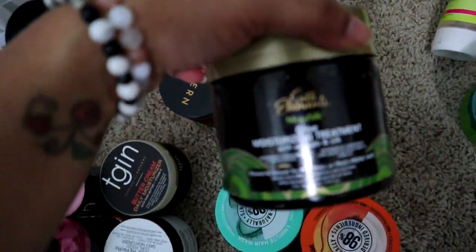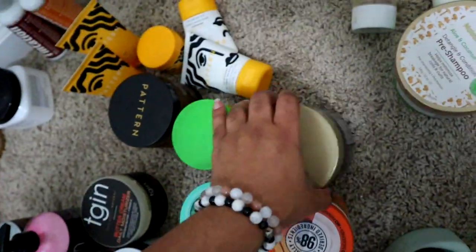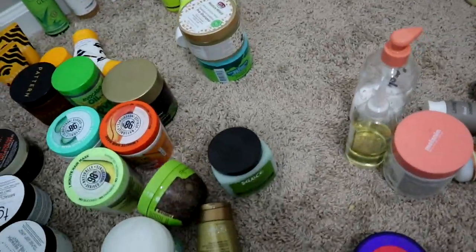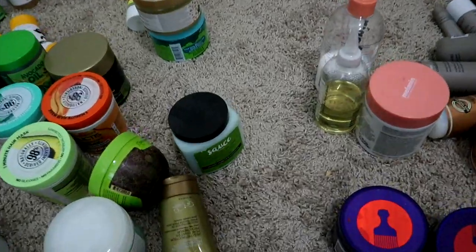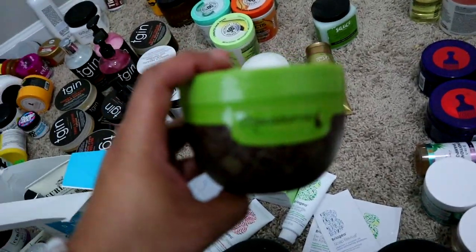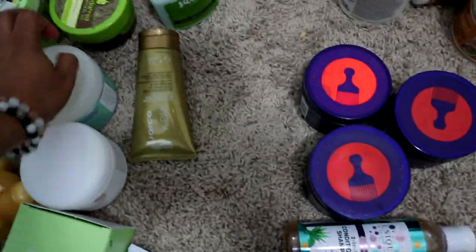I have the Silk Elements Oil Moisturizing Treatment, which is the bomb. I have Sauce Deep Conditioner, which was requested for me to do by one of my viewers, and I have not done it yet. So, I have the Macadamia Deep Conditioner, which is all right.